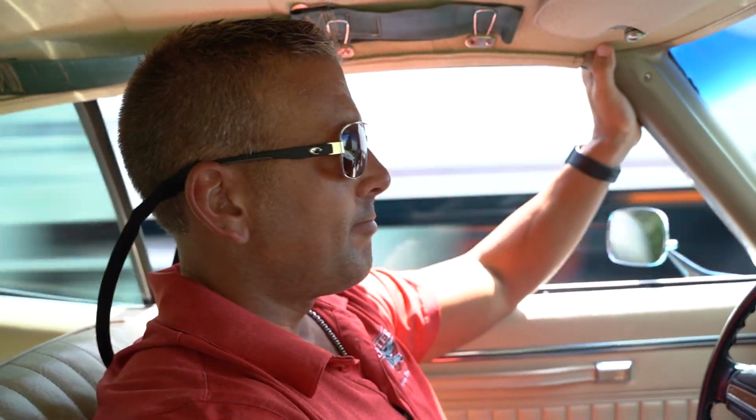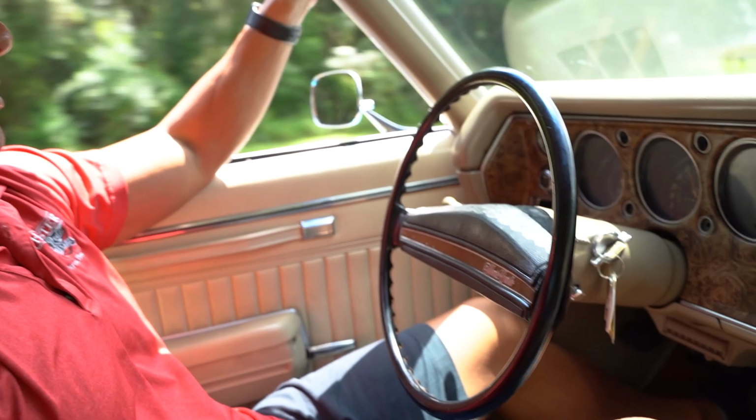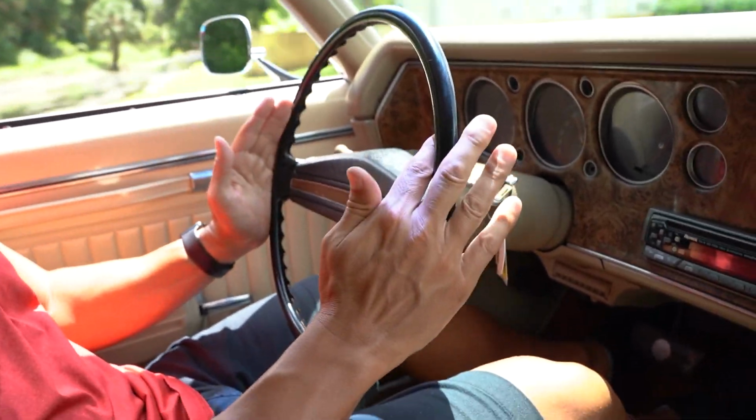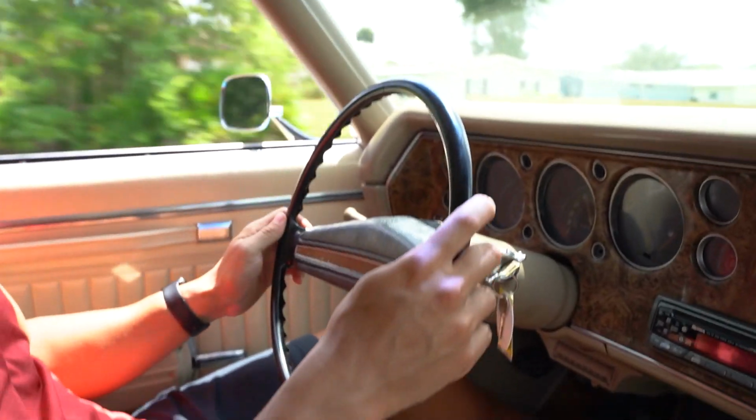I think that's about it. Let's drive it. The performance of this vehicle is wonderful. It rides absolutely fantastic. I told you it has new tires on it, so no tire vibration whatsoever. They're brand new, just mounted and balanced. Let go of the wheel, the car tracks nice and straight. The steering wheel's lined up center. Look at that, perfect response on the wheel.